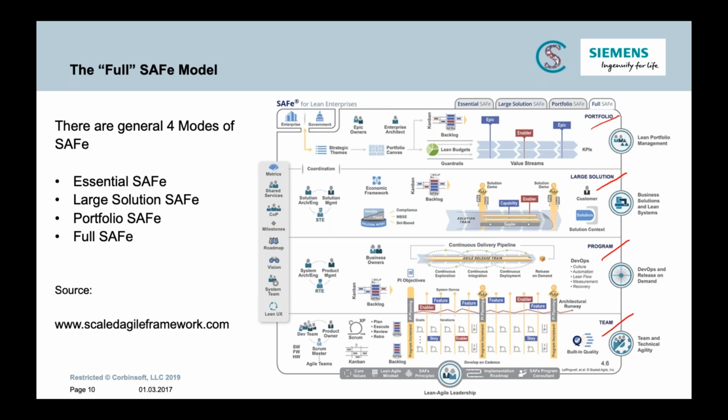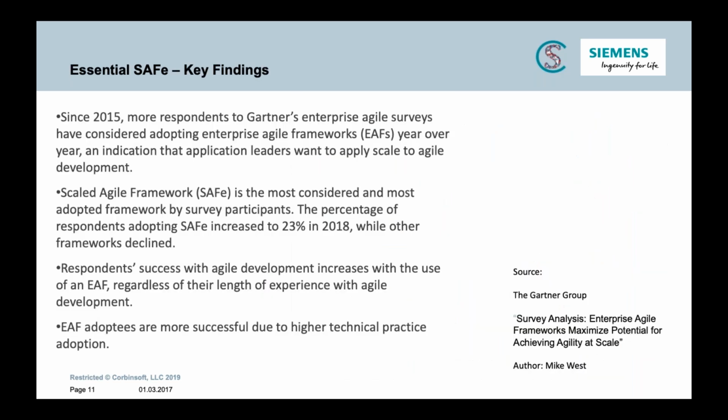And what we see here in this image is really the full realization of SAFe across an entire enterprise, in some ways from the highest organization, the most senior executives, all the way down through those who are writing code and testing and delivering product. So I'm going to focus a little bit more on some of the basic findings of essential SAFe.